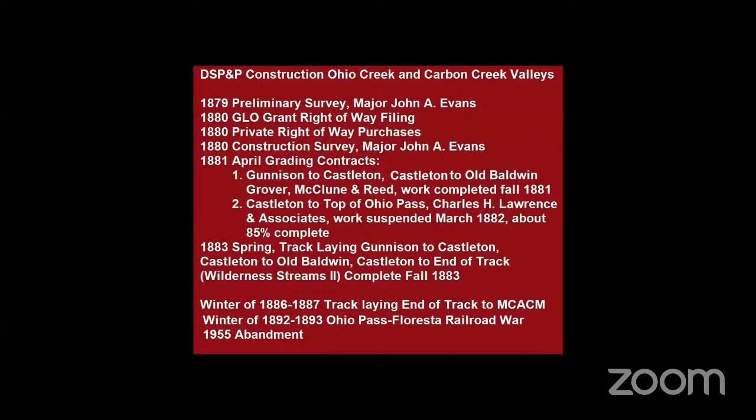Construction in Ohio Pass actually had two phases. The preliminary survey was done by Major John Evans. He's not related to John Evans, the governor who envisioned the South Park. The GLO filings were first made in 1880. The private right-of-way was purchased in the same year. Surprisingly, most of the Ohio Creek Valley had already been settled before the South Park was constructed. There was a lot of preempted land, and there were quite a few squatters.